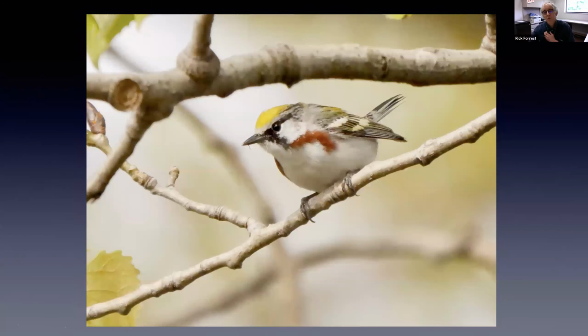It's a chestnut-sided warbler. I think I shot it in the same tree. No, I didn't shoot it in the same tree. I guess a poplar, but again, it was right by my house. So you just get out and look for these birds right around May 10th, May 15th is probably the best time to be looking for these warblers.